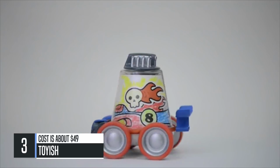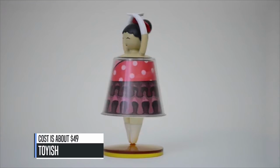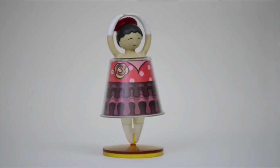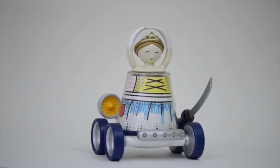I want a car with an engine on top, orange wheels. This is an alien rocket with 3 eyes and a wiggly mouth. Can I make a ballerina? Her name is Christina. This is my samurai dragon car. I want a dancer on wheels.